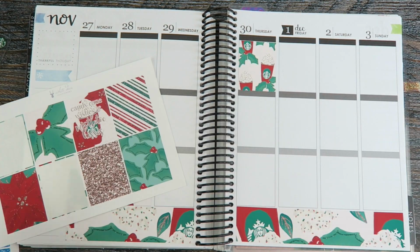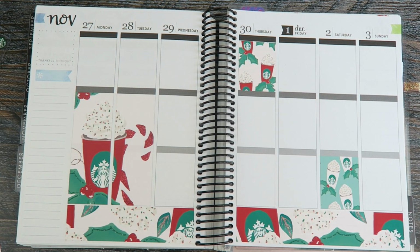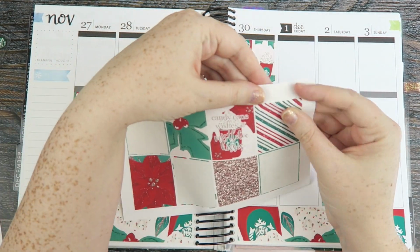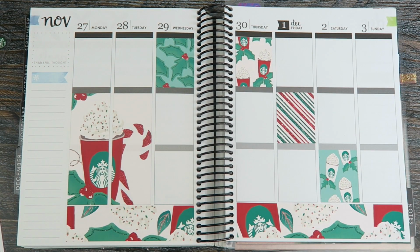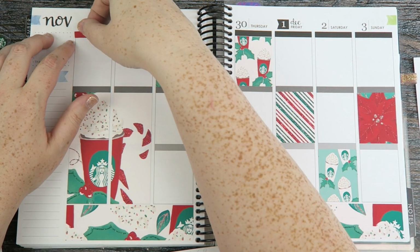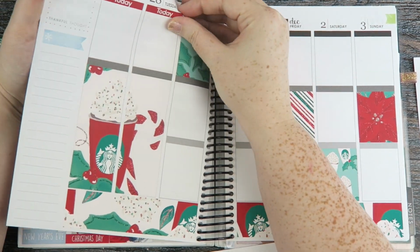But this week I'm using the Peppermint Frappuccino kit from White Deer Stationery, and I actually bought this last year. I think she re-released it this year, but it was a bit different. But this is what I bought last year, and I got it near the end of December, so I didn't get to use it. So I've been saving it all year long, but I'm okay with that. I finally got to use it.